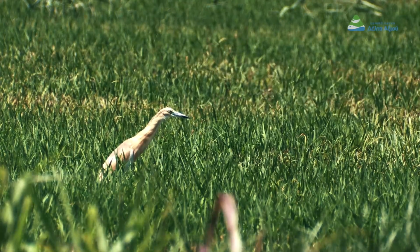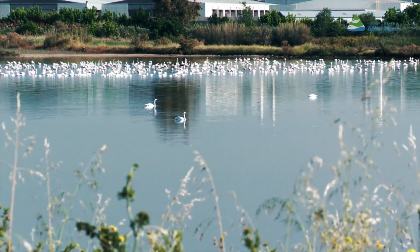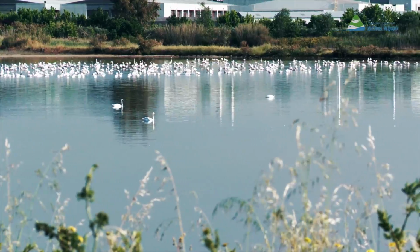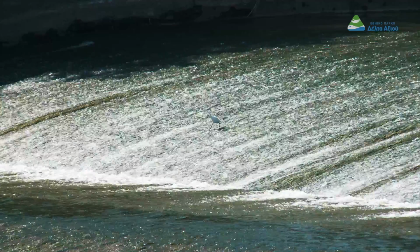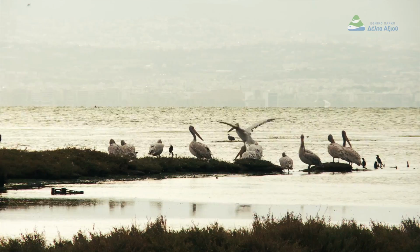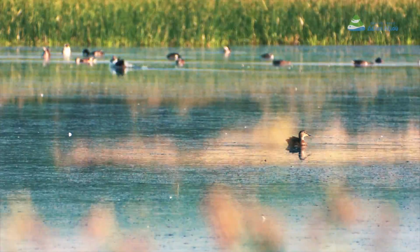However, not all birds migrate. Many bird species spend the winter at the national park. These include the pygmy cormorant, the great egret, the Dalmatian pelican, the spotted eagle, ducks and swans.